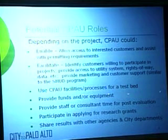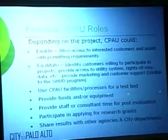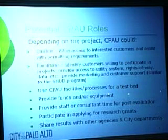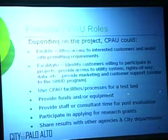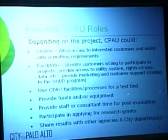The next one, facilitate, is more like the SMUD CAP program. There we would actually play an active role in helping to identify customers willing to participate in the projects, provide suitable access to utility systems, rights of way, and data, and provide the marketing and customer support.